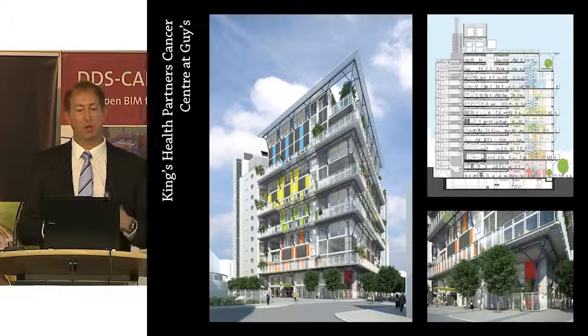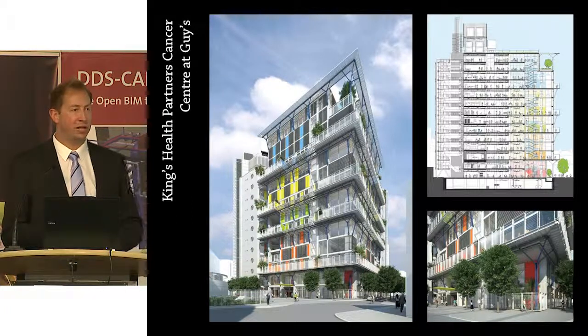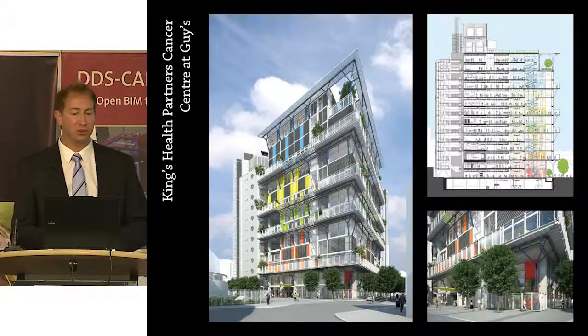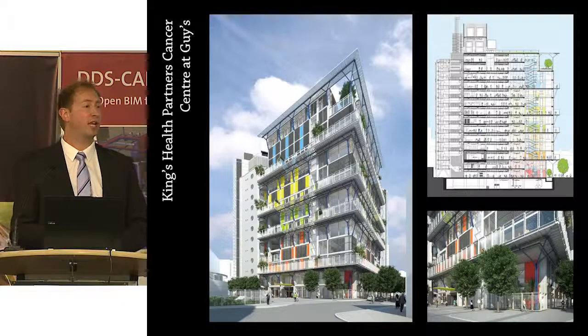The project in itself is quite interesting. We've previously done a cancer treatment centre that was at a much, much smaller scale. This project has a value of £160 million. It's roughly 28,000 square metres.